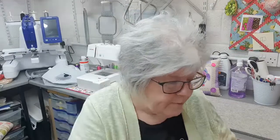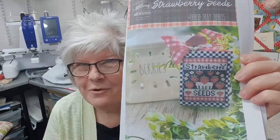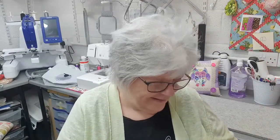Yeah, so I couldn't wait then to start another cross stitch. I'm fiddling with my hair. It's getting a bit long now. It's getting in my eyes. So the next pattern I've started on, it's strawberry seeds, and it's stitching with the Housewives Tier Tray Tidbits, it's called, and it's strawberry theme, which I love strawberries. So now you can see what my next theme is going to be for the kitchen windowsill.